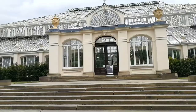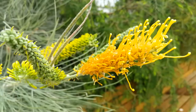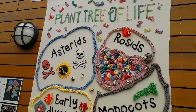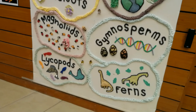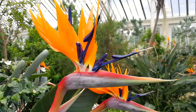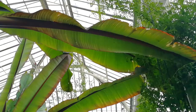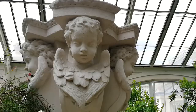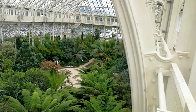Nearby is the Temperate House, made up of a selection of glass houses, and is a nice place to begin with plenty to learn. The centre house has a walkway around the roof section where you can get a great view of everything below.